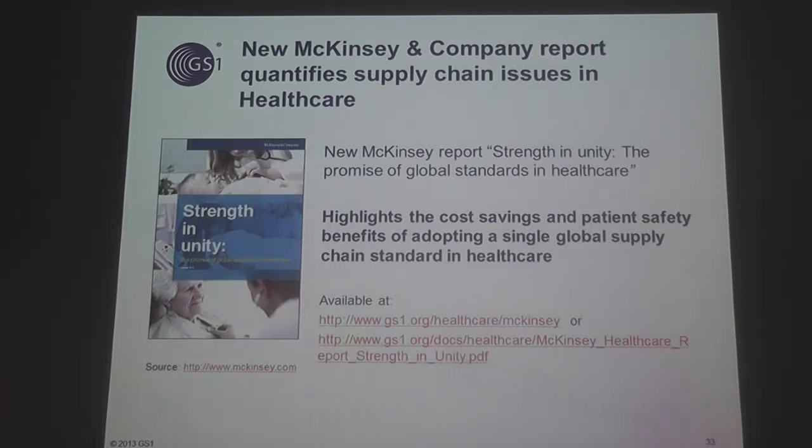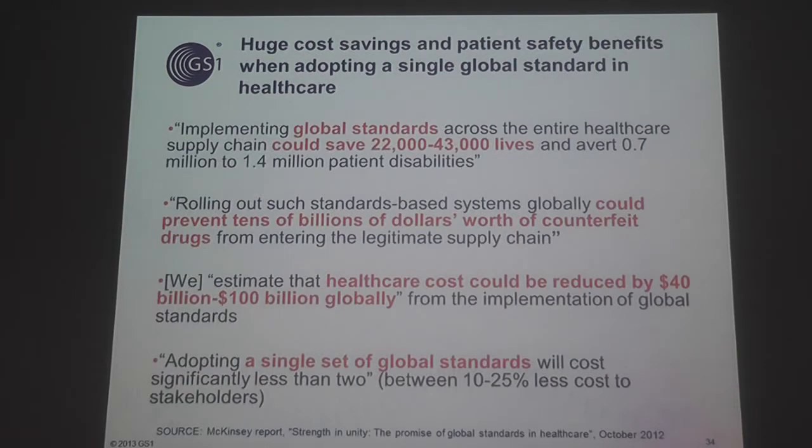It costs money, and I think Chris has already said that. It's money and it's work. But I wanted to highlight a recent report which was done by McKinsey, which you can find on the McKinsey website, but also on ours, called Strengths in Unit, which is talking about the benefits which derive. And I think you will find some very interesting numbers in there.